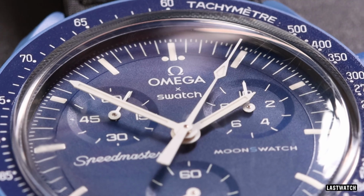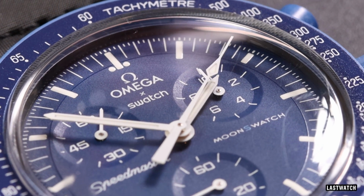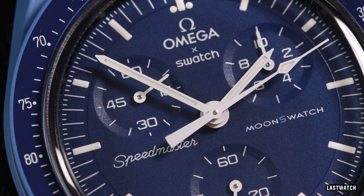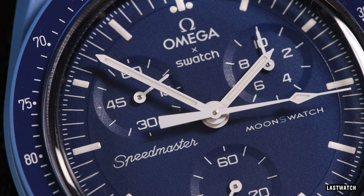It's noticeable that the white printed chapter ring has slightly off-white markers due to their thin layer of lume. The white baton hands are also lumed, as is the tip of the chronograph, a little more than the hour markers, but you may need some help from James Webb to catch the light from this time teller after dark.